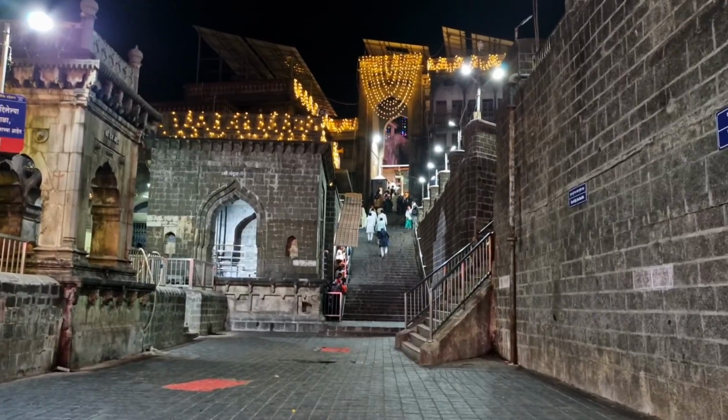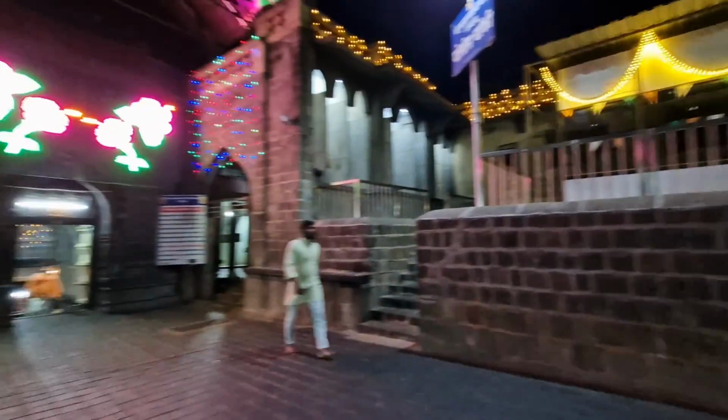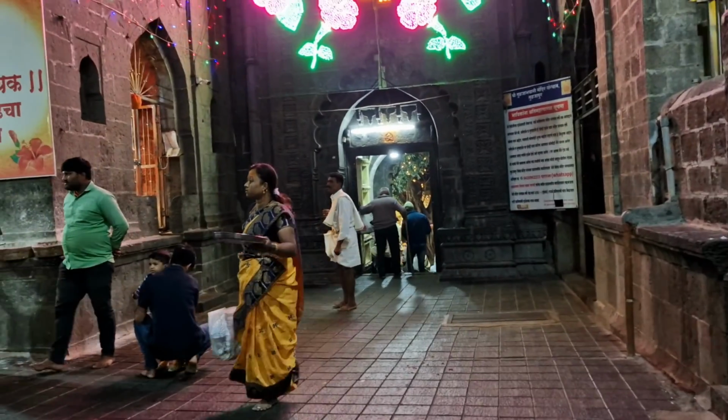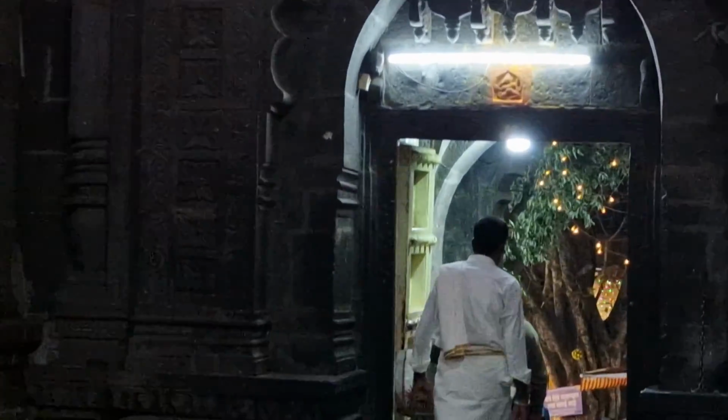This is the outside entrance of this Tulja Bhavani temple. It has a couple of sacred water kunds to take a dip in before entering the actual temple. And this is the inner entrance to the inner courtyard where lies the main sanctum.